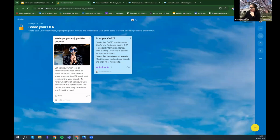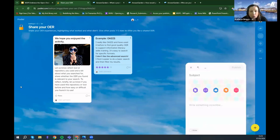And Kathryn, just to add here, you just need to click on the plus, yeah? Okay, you need to click on the plus to add it. Or you can click anywhere as well? Yep, you just click on the plus there and it pops up. It's anonymous, unless you add your name as well.